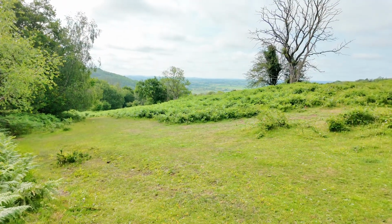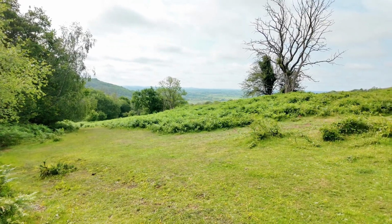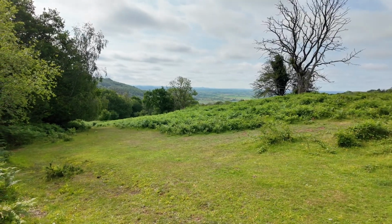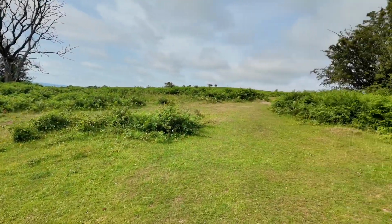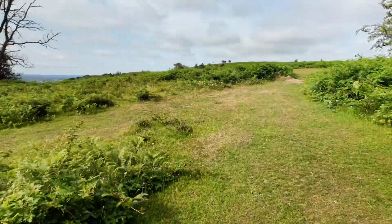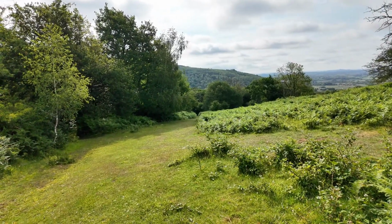Down to Weston. Oh yeah, that's nice. Let's turn that around. That's a cracking start over there. I think all the way over there is Glastonbury Tor. So we're quite a way. Oh, it's beautiful. Beautiful.